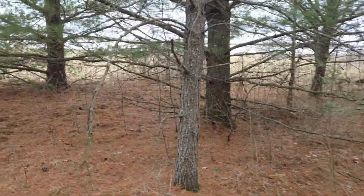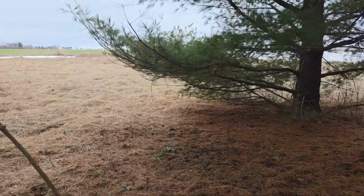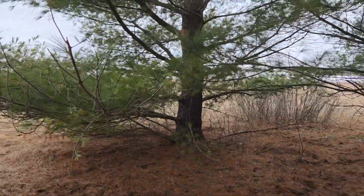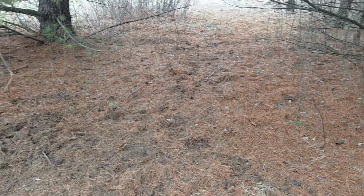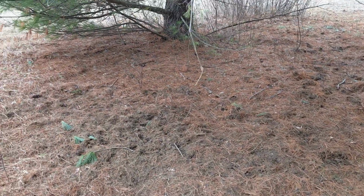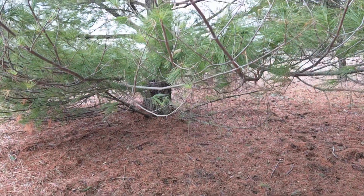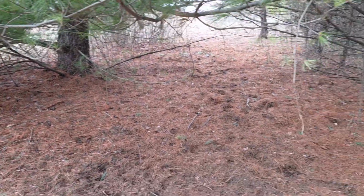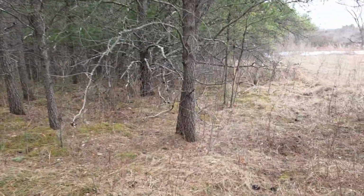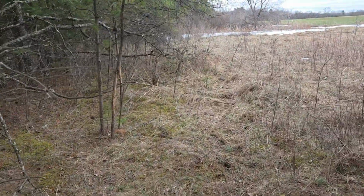Still looking for sheds around here. Huh. Look at this. I don't know if turkeys were in here scratching. These branches are a little bit low to be a buck scrape. Well, you see what's in front of us again? More buck rubs.